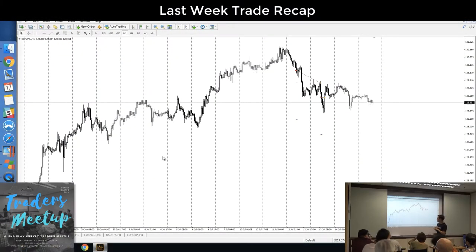So I'll share with you some of the trades I took based on some of the ideas we shared last Monday, and for this week, what are some of the things that I'm looking out for? Last week I mentioned that my focus was purely on yen pairs. Most of the trades I took are related to yen or New Zealand dollar. These are the two currencies that I'm focusing on.